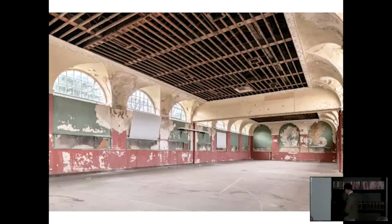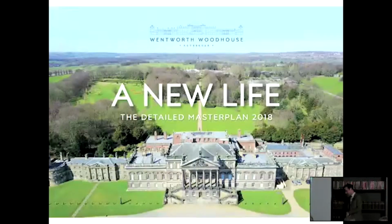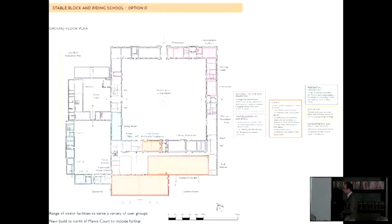So our project, which we were very fortunate to work on, started last Christmas, as I said, and the brief was based on the master plan, which the trust developed as they took over here. Very simply, this was it, essentially. They'd kind of given a guide of what they wanted the stables to be used for.